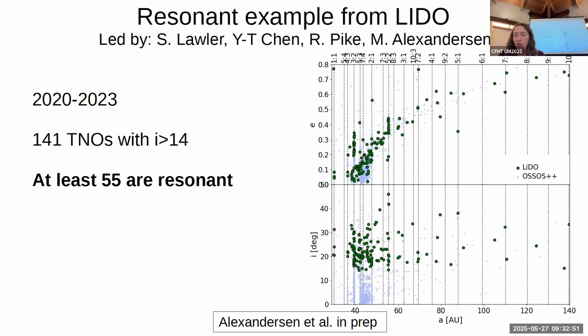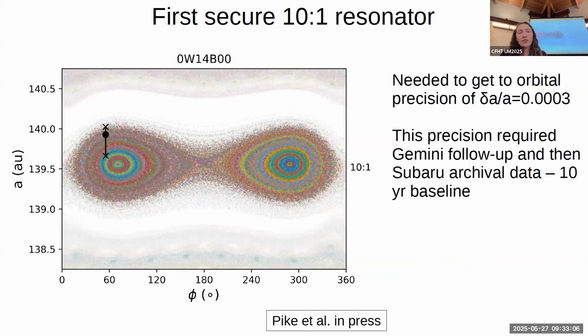I just want to talk about one more interesting one that we discovered with the LIDO survey, part of the OSSOS family of surveys. This survey looked at higher inclinations. We discovered a huge fraction of resonant TNOs, including this 10-to-1 resonator. This is the first secure one.